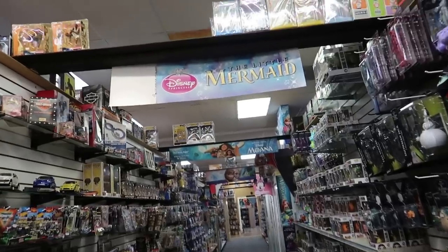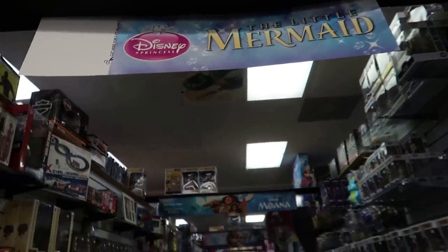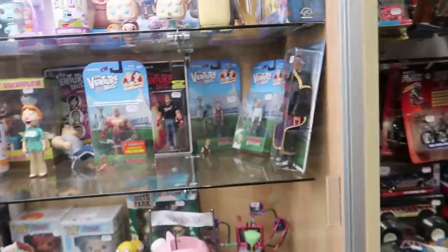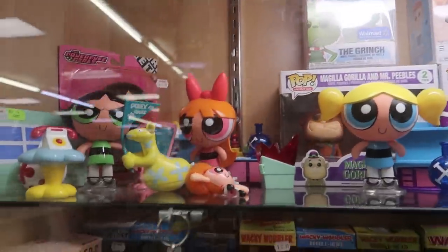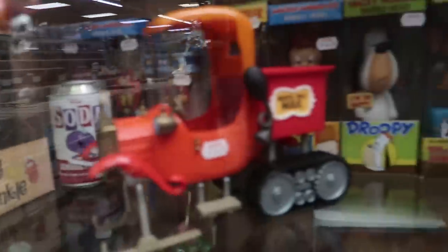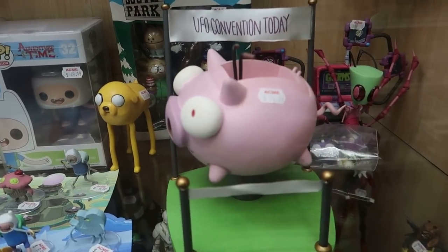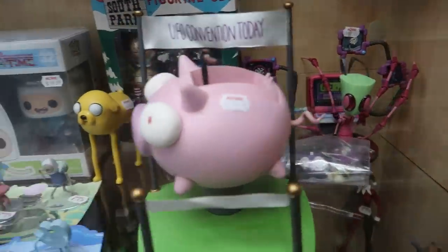Alright, on to the next aisle, which has a Little Mermaid banner, and that's bad because this may be all Disney, and there's a lot of Disney here in Florida. Stuff that I don't see normally. So much stuff. Yep, it looks like this is all like cartoon stuff. Little Powerpuff Girls. Oh, look at these little Rocky and Bullwinkle figures. Secret Squirrel. So much stuff. Ooh, look. It's Invader Zim's little piggy. And there he is back there. Mr. Zim.